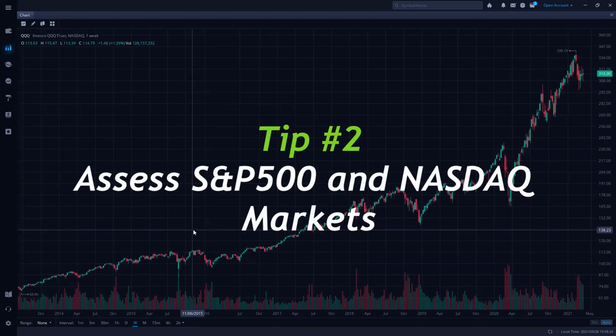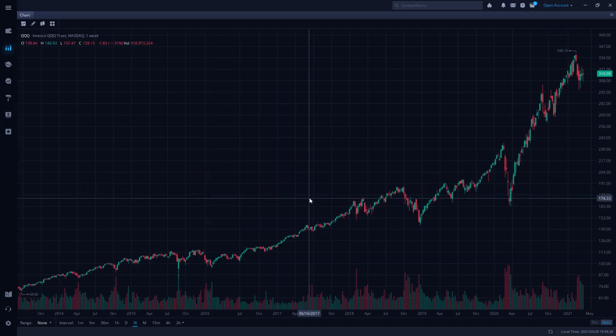Tip number 2. Always understand the state of the general market before you enter a swing trade. Now, this is also a very important thing that I think a lot of beginner traders tend to overlook. They tend to get caught up in a lot of the penny stocks, obviously, that we love trading, and the state of those stocks, and individually isolating them whenever they're deciding to enter or buy a stock.